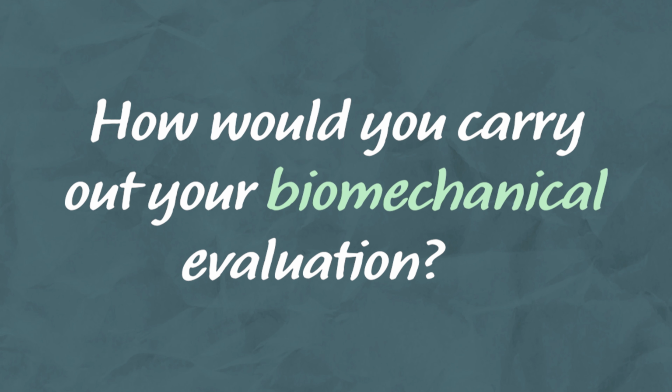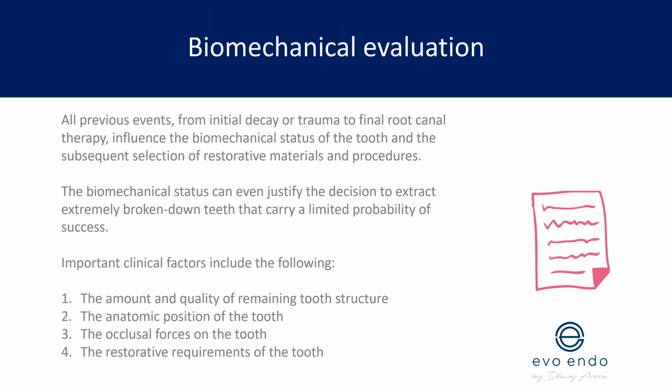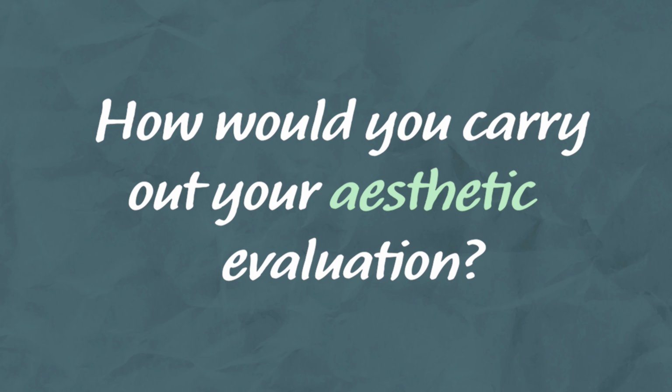And how about your biomechanical evaluation? Biomechanical evaluation is looking at how much tooth structure I have left and what forces are going on top. And if I can predictably restore a tooth, understanding the forces that are going to be applied, as well as how much tooth I have left, I'm a happy man. And what do you look at in terms of aesthetics? Aesthetics? Look, I think aesthetics comes down to one thing and one thing only, which is matching your patient's expectations. Just make sure that you understand what the patient expects of you and not what you want to do.